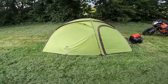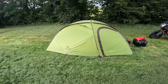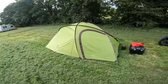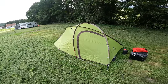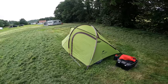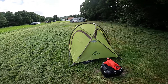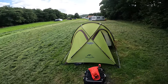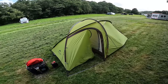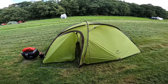Very, very similar to the Berghaus Cairngorm 2, which is what I've got, but the Cairngorm is a lot heavier. The materials aren't as good quality, and it's a lot brighter. It's bright red, whereas this is a lovely colour. It's just right. Nice, lightweight, dead easy to put up. I didn't even read the instructions, exactly the same as the Berghaus tent.